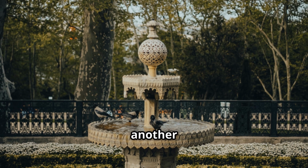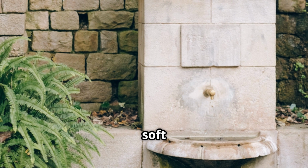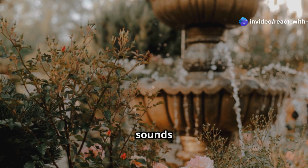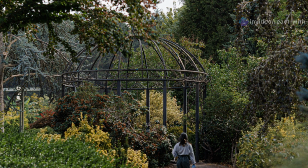Water features are another excellent source of soothing sounds. The gentle trickle of a fountain or the soft splashing of a waterfall can block out unwanted noise. These sounds create a peaceful backdrop for relaxation and reflection.